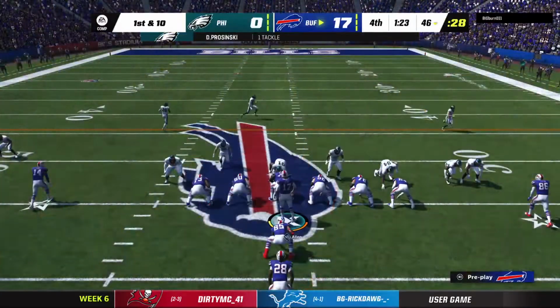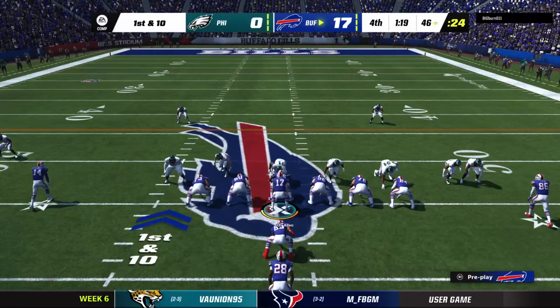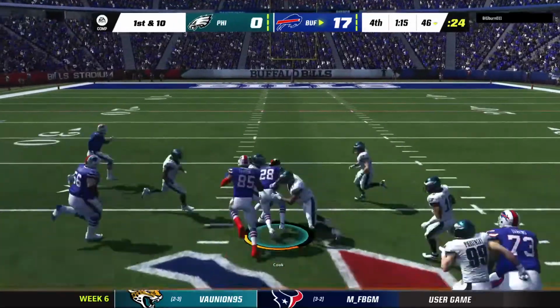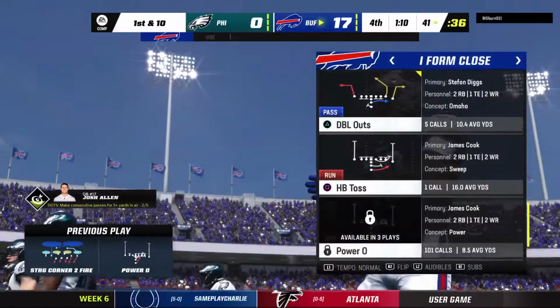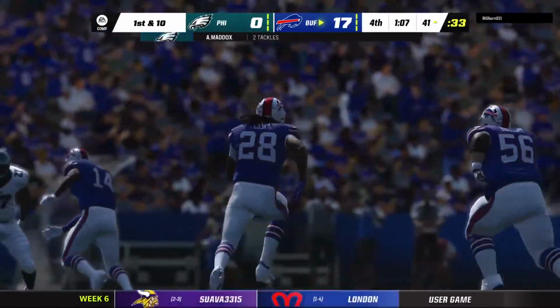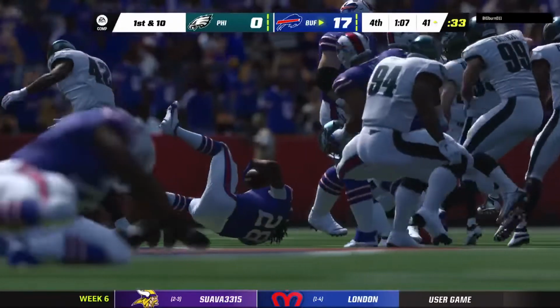Starting to look like this drive, it may be the final nail in the coffin. Well, this is why you work out so hard, right? This is why you spend all that time in the offseason. This is why you have those OTAs and minicamps. For these situations, these scenarios, to run someone into the ground and secure a victory. 136 yards rushing for him now as he has been tremendous all day long.